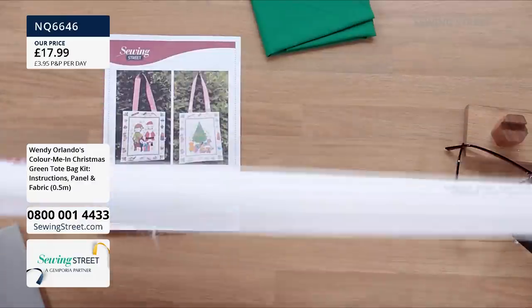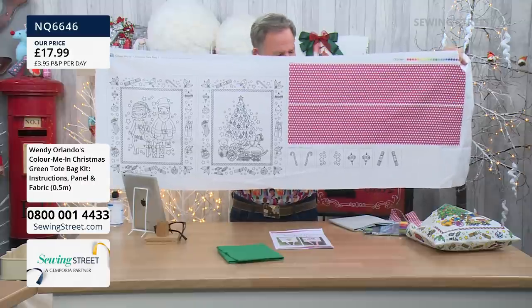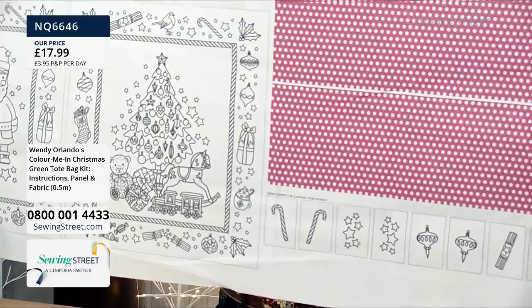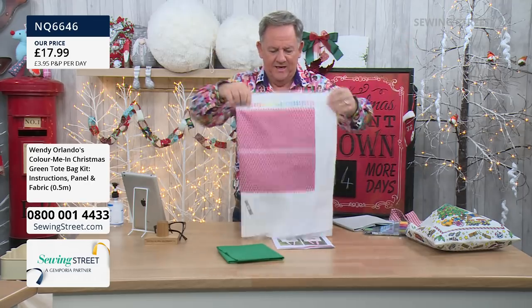Fabulous tote bag if it's lined, isn't it? There you go, look. Panel. Well, you'll find out in a minute, Hannah. What's that bit for? I can't give all the secrets away. Wendy's got to have something to chat about, isn't she? So that's the green one.